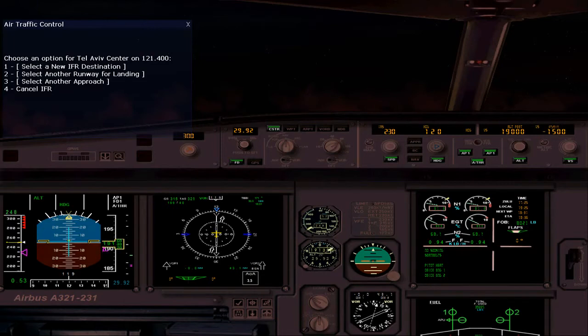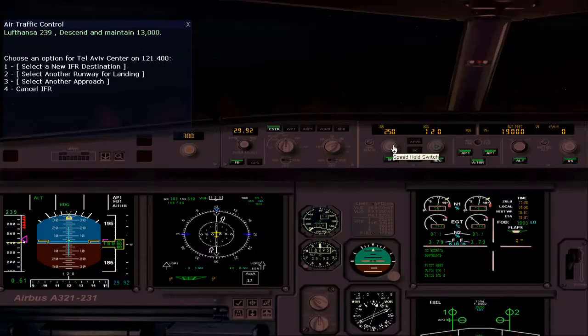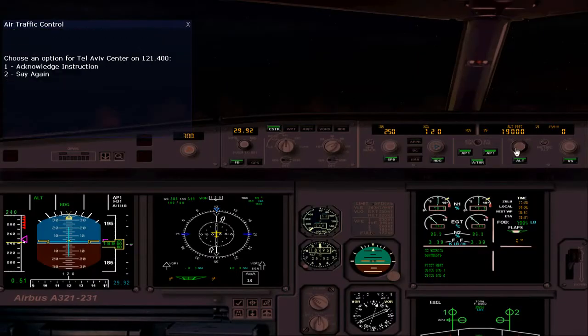Approaching our assigned altitude of 19,000 feet. We'll be leveling out here and awaiting further instructions from air traffic control. Because we're leveling out here, I'm increasing my airspeed just a little bit. And we've just been told to descend to 13,000. Just when you thought it was safe.